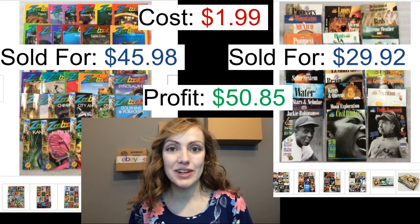So I'm always going to be looking out for these. Now, I'm not going to buy individual magazines at a thrift store, but if I can get them in a lot at a garage sale or a thrift store or at a book sale, if I can get a lot of them for super cheap, I'm definitely picking these up.